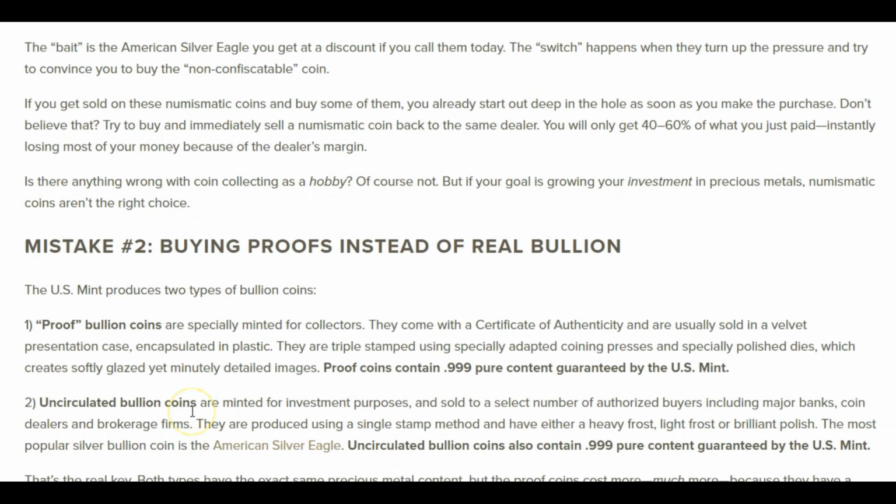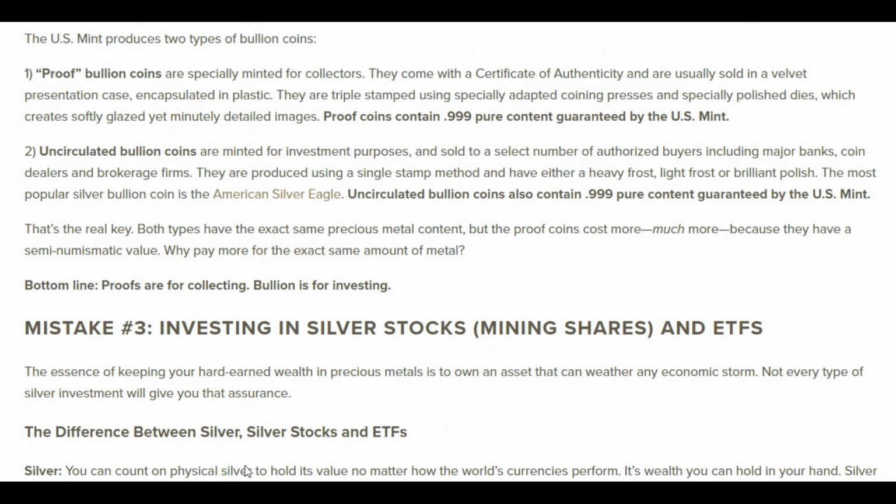So if you get sold some of these numismatic coins and buy some of them, you already start out deep in the hole as you make the purchase. Don't believe that? Try to immediately sell a numismatic coin back to the same dealer. You only get 40-60% of what you just paid instantly, and that's why it's so scary to do this.